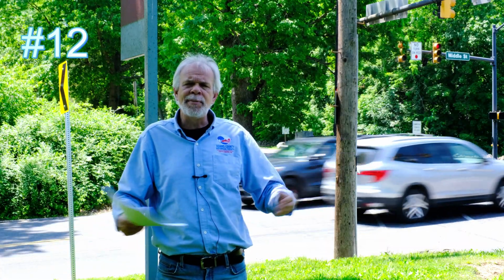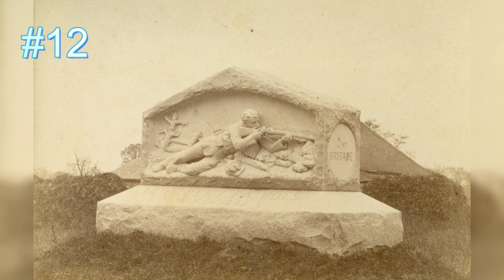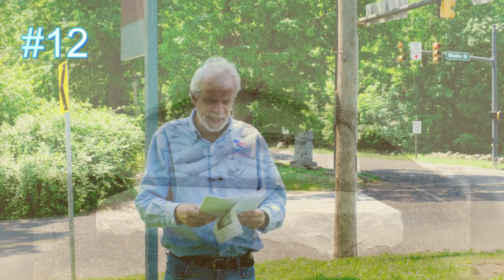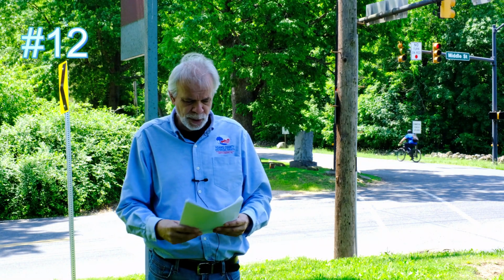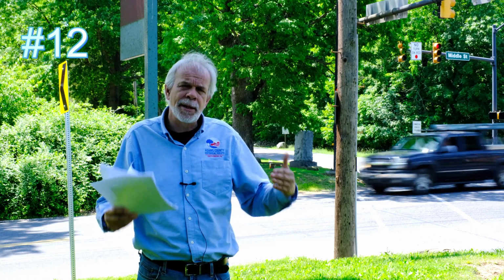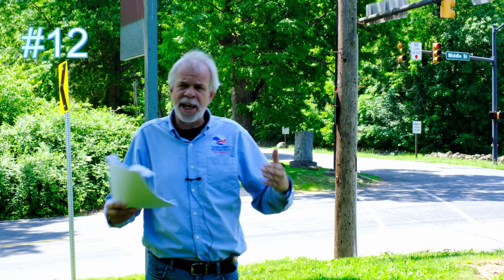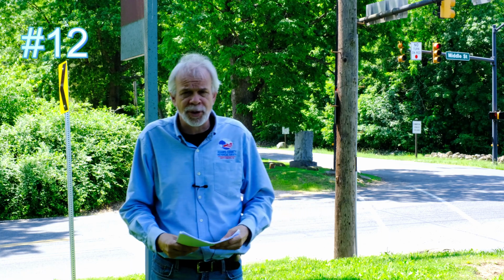The regimental monument for the 149th Pennsylvania Volunteers was dedicated out on the first day's battlefield on October 20th, 1886. And so then this was placed near that time or a short time later. Now, Company D of the 149th Pennsylvania had actually been detached from the rest of the regiment, and they were serving as headquarters guard for General Abner Doubleday.